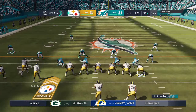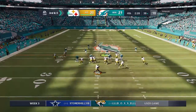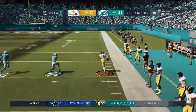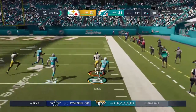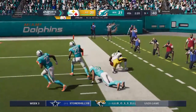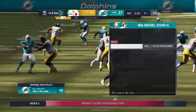And it's 3rd down. Out of the gun now on 3rd down. He finds Coleman. And finally out of bounds just inside the 10. They're able to convert on 3rd down, and that sets up a 1st and goal.